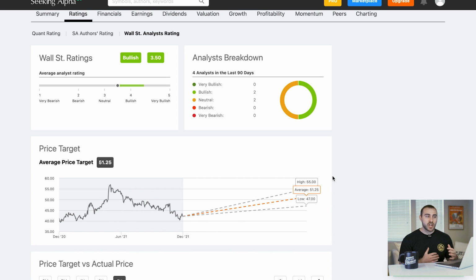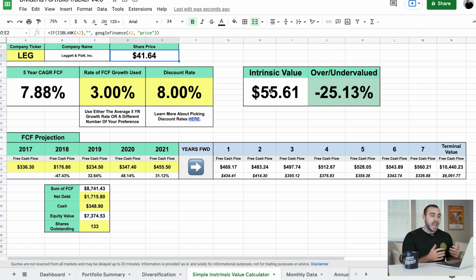So overall, guys, I'd say our calculations are coming out pretty well if we're just comparing that to what Wall Street is saying. And all across the board, LEG looks to be pretty undervalued.